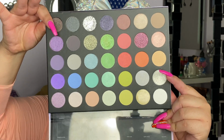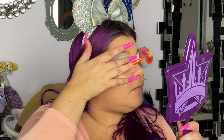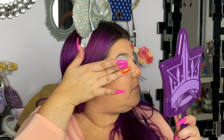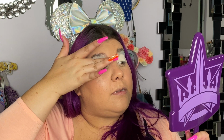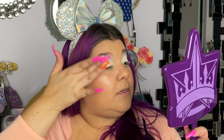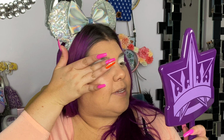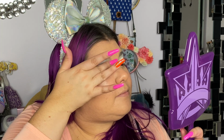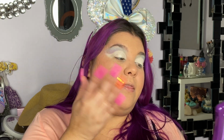And then I'm going to take Brilliant, this shimmery kind of iridescent shade, just on the tip of my finger and just tap it on. And actually, I'm really happy with that effect. That gave it that iridescent kind of glitter without it being too much. I'll have to get a brush to get the inner corner because my nails are not letting me reach. And that is so pretty. I love that. Doing the same thing on the other eye.